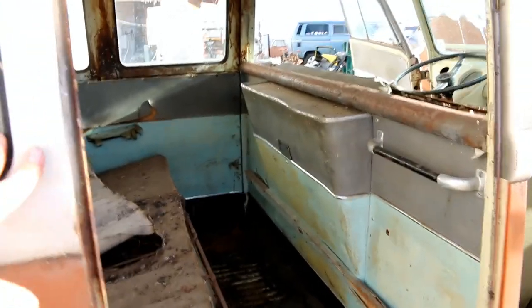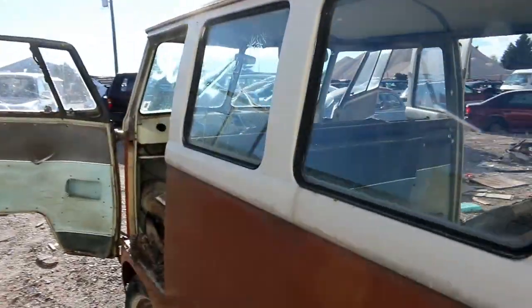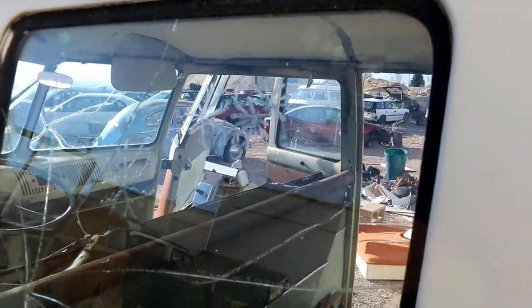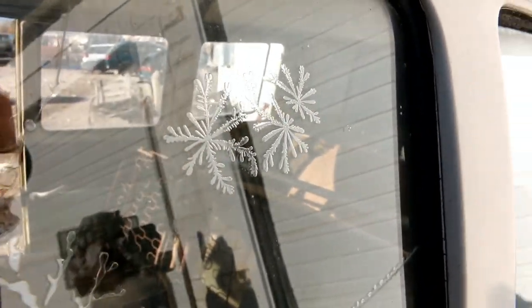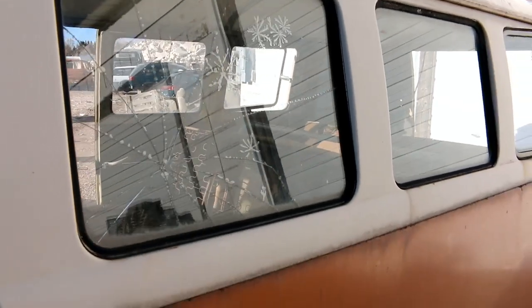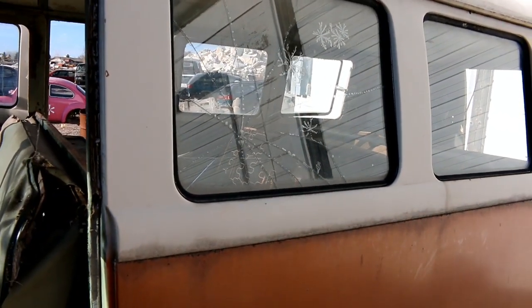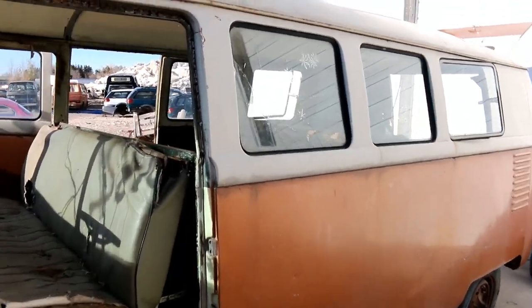All the glass on it appears to be original. Old Sigla AS1. This window over here has got some really cool delamination in it. I don't know if that'll show up in the camera or not, but just some really cool snowflake designs where it's starting to delaminate. So that's it, guys. As I mentioned, let me show you one other thing on here.